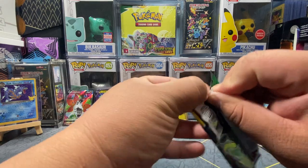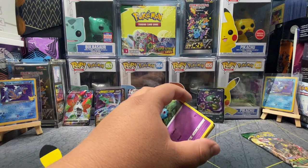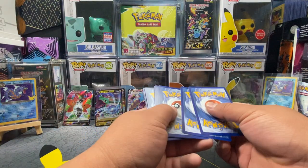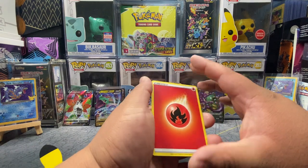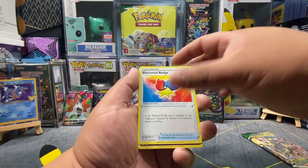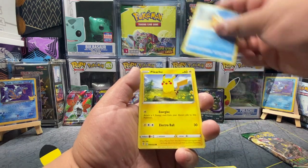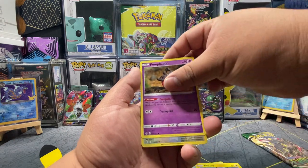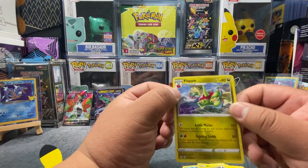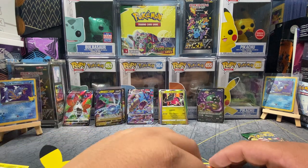Alright, Sylveon artwork. Let's see what we get out of this. Good luck. One, two, three, four to the front. We have Fire Energy, Sneasel, Ice Rider, Skiploom, Element Badge, Woobat, Tympole, Psyduck with the big headache, Pikachu, Phantump, Reverse Dedenne, and Flapple. Okay, we got this one way wrong. So it's Applin, Appletun, then Flapple. Man, we were saying his name wrong. All right, now we know.